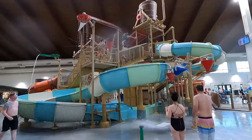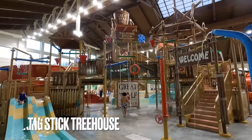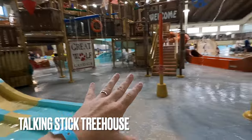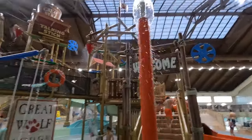Oh, he's bumping me. The kids wanted to come check out this next, the awesome little play tower. So here at the Talking Stick Tree House, they've got a little slide right here. A couple of water features, like this one right here. If you turn the wheel, it makes water start to come out of the top of it.